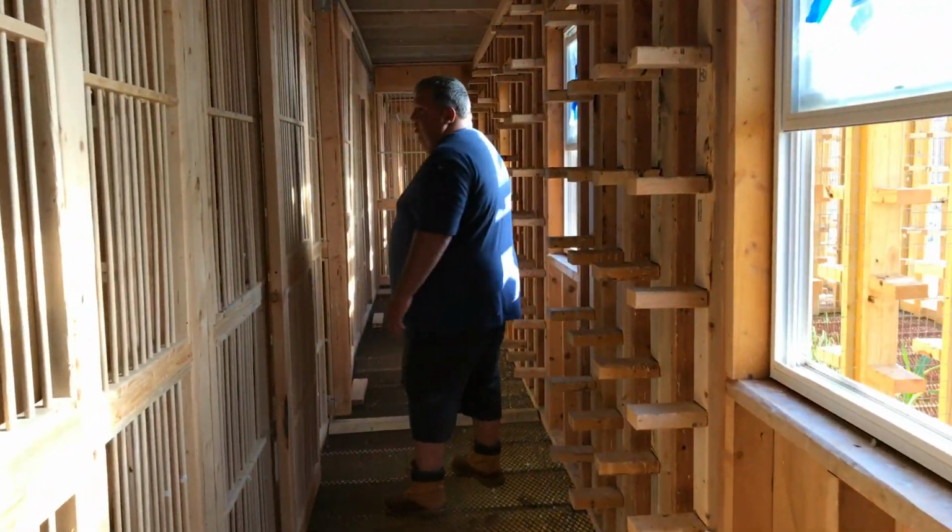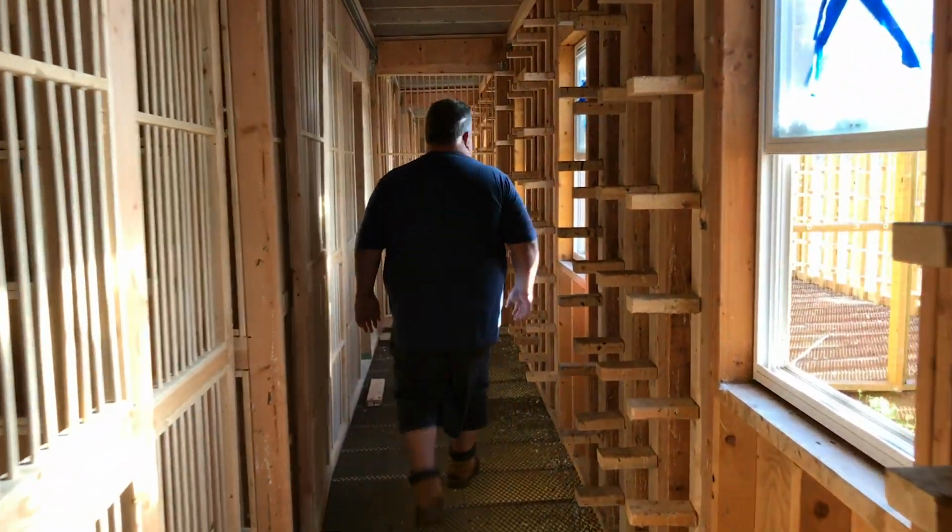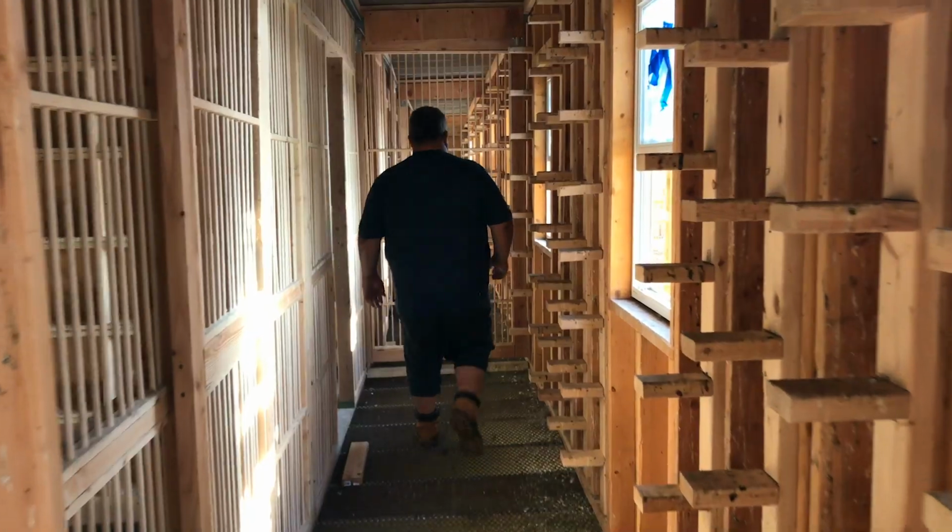There's 200 perches in each room, not counting the perches out here and the perches in the aviary.